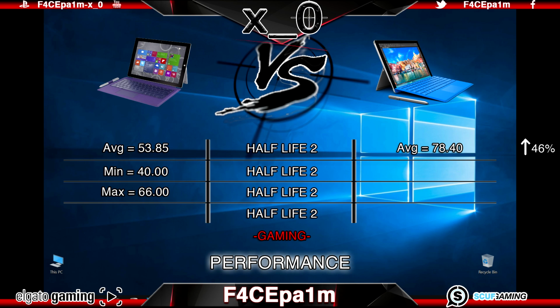And if we work out the minimum and maximum FPS, where the Surface Pro 4 has a minimum of 66 frames per second and a maximum of 103, we see that the Surface Pro 4 has a 65% increase in the minimum number of frames and a 56% increase in the maximum number of frames.